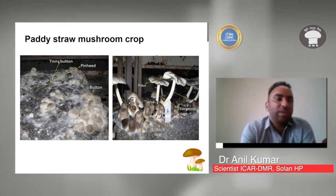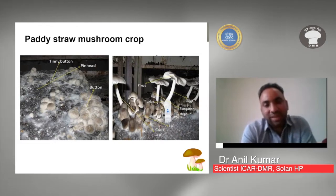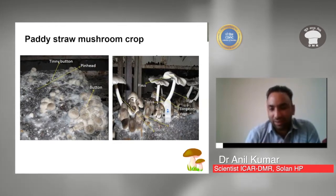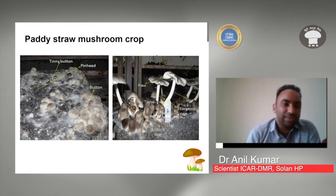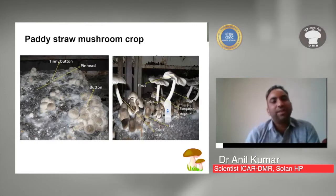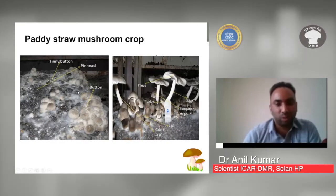This paddy straw mushroom scientifically belongs to the genus Volvariella, and as the name indicates, volva, the button stage and the egg stage are covered by a coat which is known as veil. At the later stages, like the elongation stage and mature stage, the coat of the fruit body breaks, and the pileus and the stipe of the fruit body are pushed out, and the volva remains at the base of the stipe only. That remaining portion of the veil at the bottom is known as a volva, and because of this it is called the genus Volvariella.